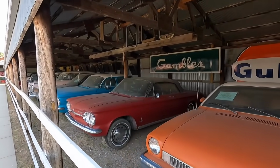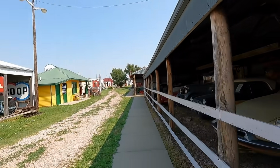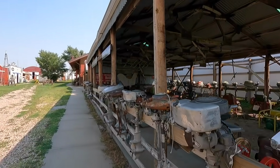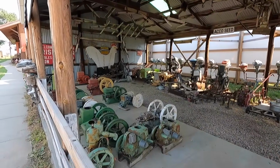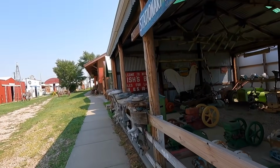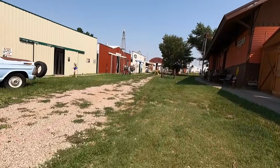Look at the orange. Yuck. Old Corvair. I know what those cars are. The front ends on those big cars, the big bumpers and grills, they don't make them like that anymore. Of course, you need a boat motor, antique boat motor collection. Air compressor collection. There is nothing that this guy hasn't collected. Huh. Let's see here. Did I miss anything? I don't think so.